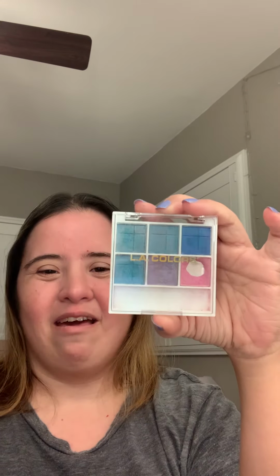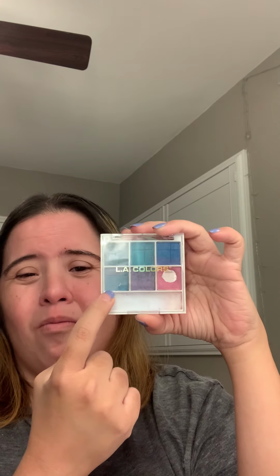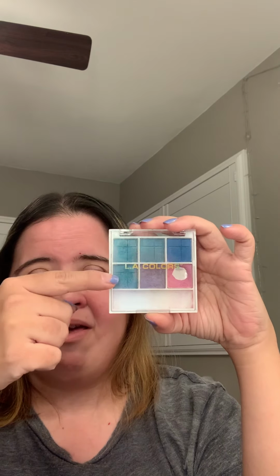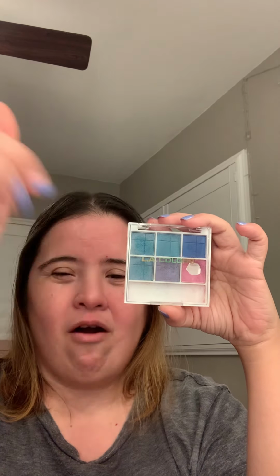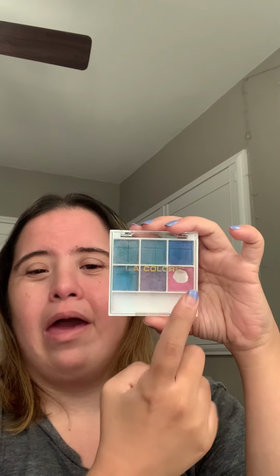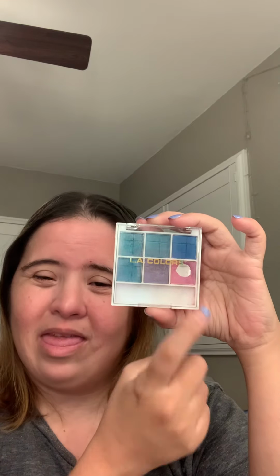And then the last one. It has all shades of blues, the three at the top, and then one right here. Don't mind my nails coming off. And then down here it has purple and pink. I've been using the pink a lot, so don't mind that. And this one is in Flame.